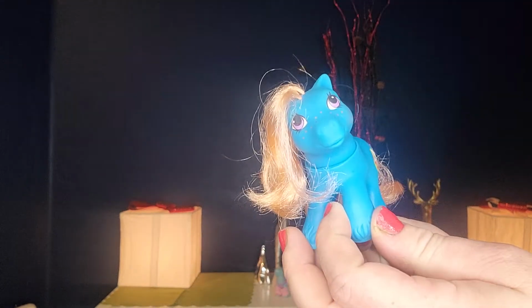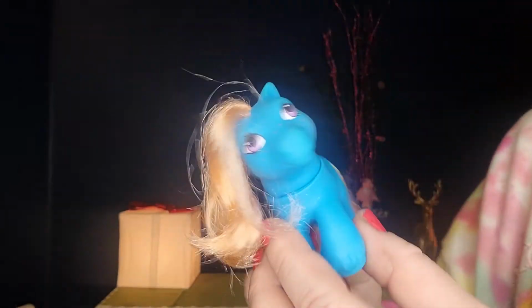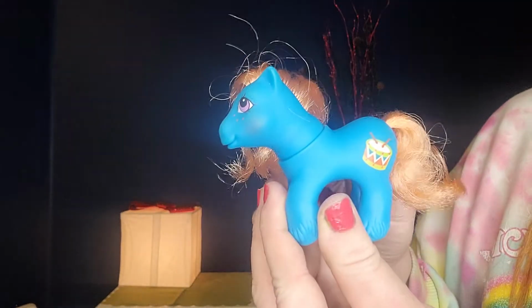Reaching in, God. Woo. Now this one I'm really excited to see. I have a baby boy pony. Yay! Oh, and he has freckles. I didn't know he had freckles. Oh, that's so cute. I really like him. I also really love that blue. This is baby Drummer, and he's kind of like the peekaboo babies where the head turns and is posable.